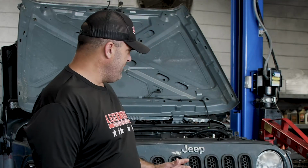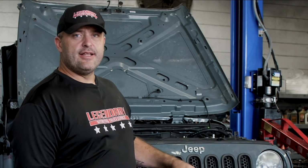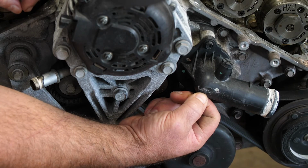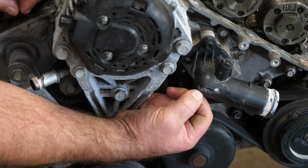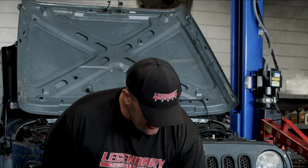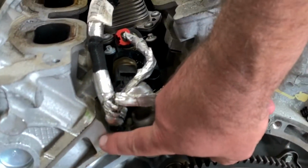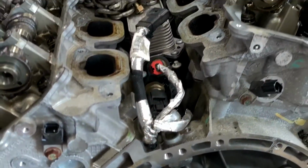Today we have a 2015 Jeep JK that had some pretty serious cooling issues coming into the shop. It was overheating. We found that the thermostat housing had been leaking for quite some time, running into a low coolant situation, which then caused the head gasket, that's the gasket between the top and bottom of the engine, between the cylinder head and the engine block, to fail. For this, it literally means replacing the engine, right, from the cooling system issue.